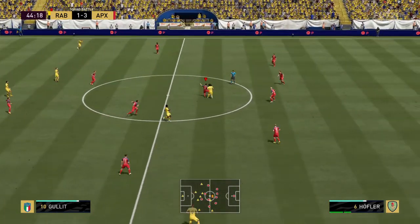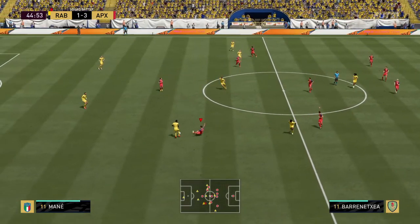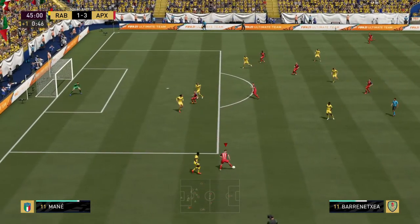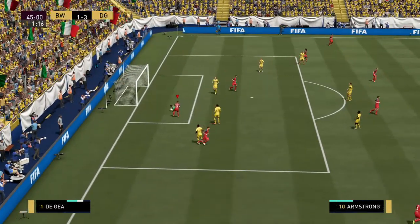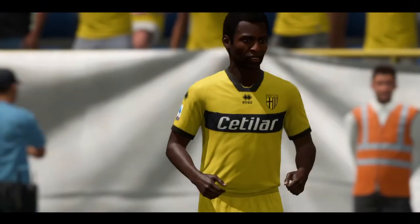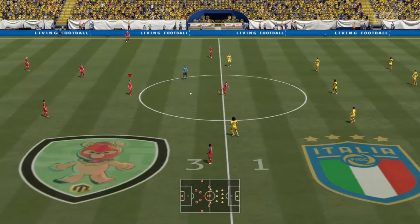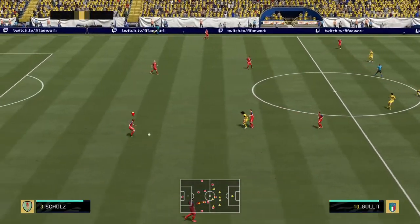Mateo Kovacic. A fine reading of the situation. Well, just 1 minute of time added on for stoppages here. Crossing opportunity. Can he take advantage? Well, the keeper had plenty to think about with bodies around him. Back in business, and the Black Cats dominating the proceedings. Can they repeat that in the second half?